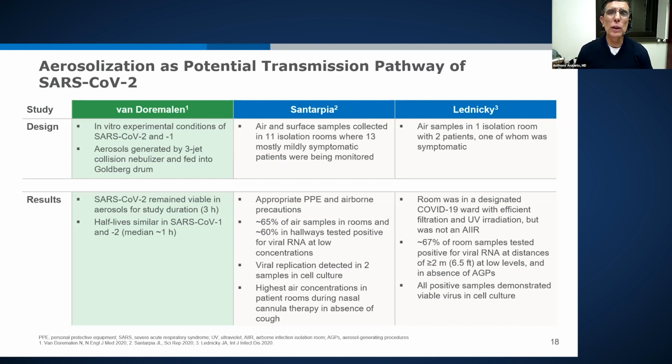Maybe at those concentrations the viral particles are there and can be detected by the technologies that we have, but that doesn't necessarily mean it is a viable pathogen that can infect. They were able to replicate the virus in cell cultures in 2 of the 11 samples. And the highest concentrations in patient rooms were found during nasal cannula therapy. So it's the regular nasal cannula that increases it, not the high flow, sorry, the nasal cannula. So if your patient is hypoxic, but not that hypoxic, I will use a Venturi mask or a non-rebreather mask.